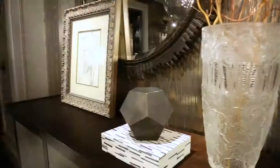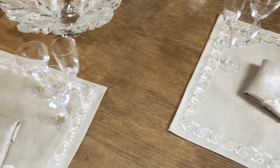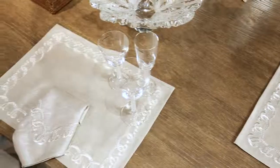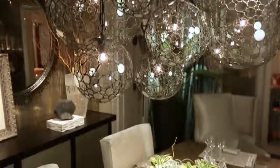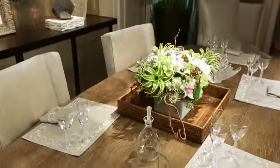Another huge feature in the space is the Lalique vase that's in the back corner. In addition to that, I'm featuring some of their beautiful stemware, placemats, and napkins on the table. It reminds me of my childhood table at Thanksgiving where you'd cram 22 people around a table that really should sit 10, and this room is really made for that. It's really designed to spend time with people and be inspired by who you're spending the time with.